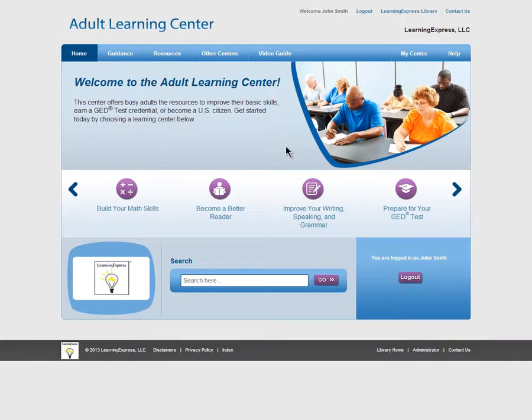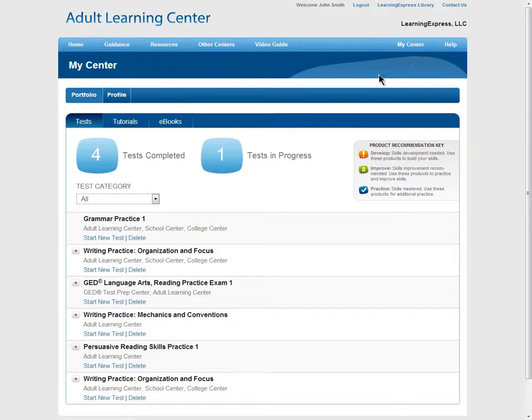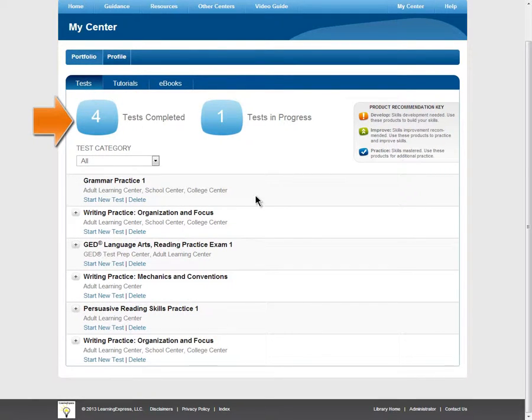As a Learning Express Library user, you have a personal portfolio called My Center. My Center is a secure and personalized space that stores any products that you have used, along with a record of your progress and results. Within My Center, you'll see a series of tabs. The Portfolio tab displays a listing of all your products organized by product type. The Tests tab contains all the tests you've completed or that are in progress. From here, you can start a new test or permanently delete it from your My Center.